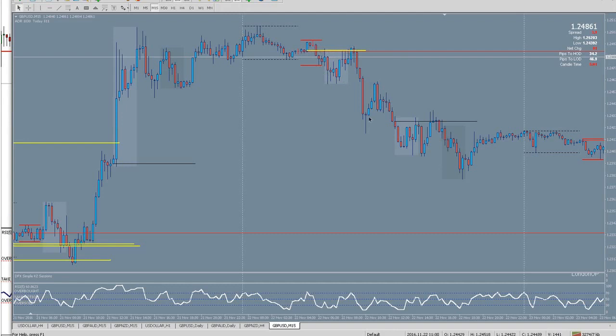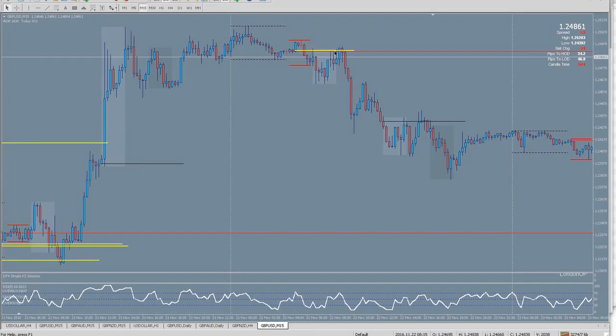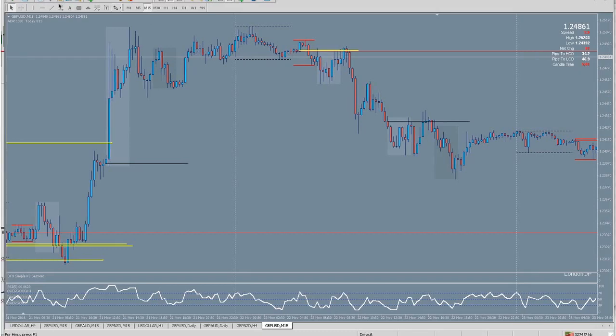Comes back up. And these are kill zones, my kill zones. Kind of like ICT's, but I've done them to suit my needs really. So I try and only trade inside of these boxes and close out of this box and get the lion's portion of the move on the day.